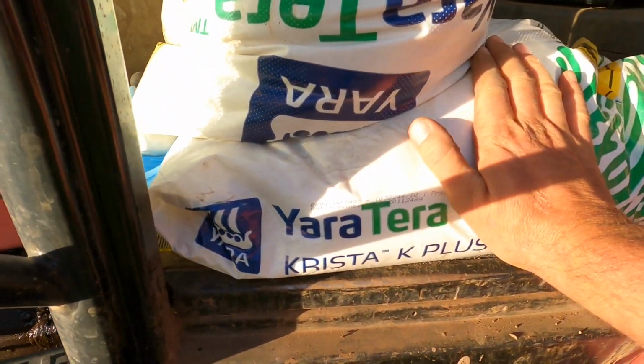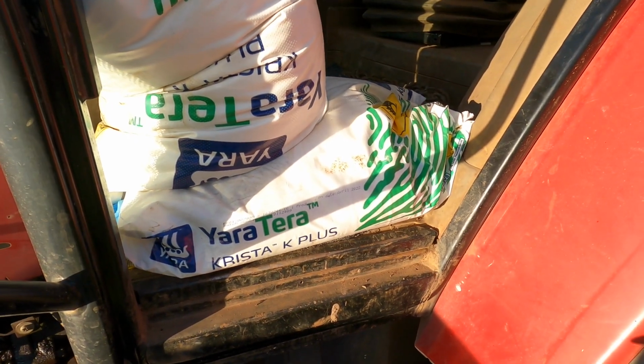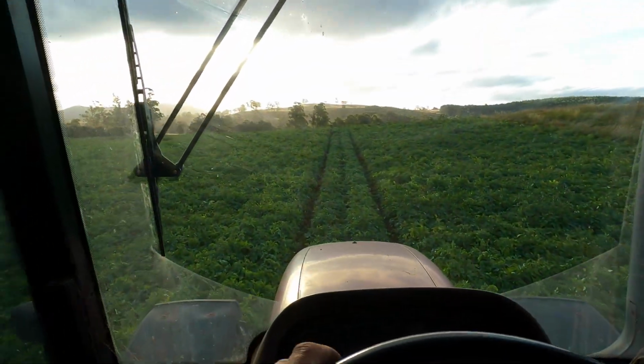I'd best describe this crop as looking ratty. Like I said earlier, it got a month of wind, and they've just looked horrible ever since. I have not been able to fix it. So here's hoping this stuff does.